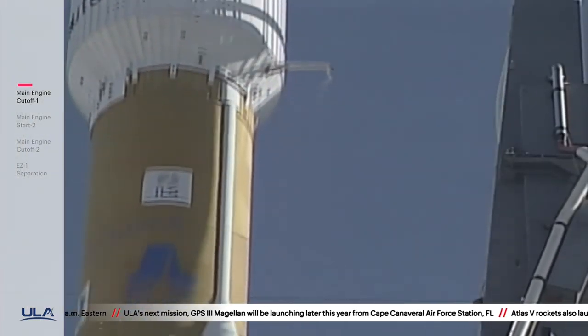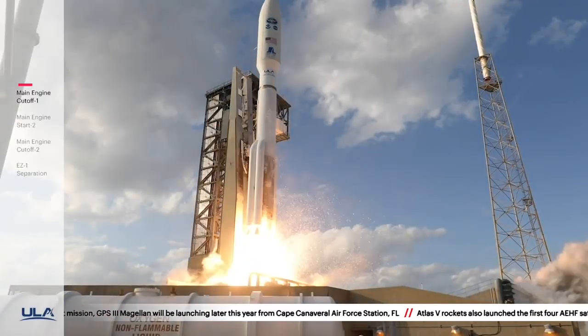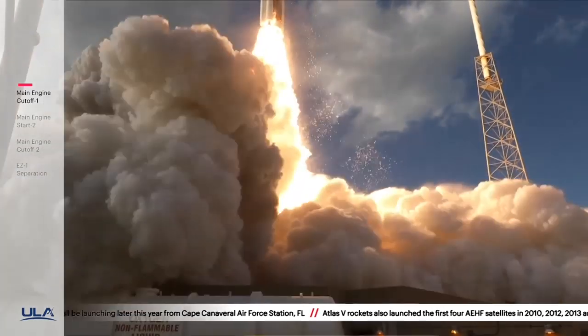The Atlas series of rockets has changed very much over the years. The last human to launch aboard an Atlas was Gordon Cooper back in the 60s. Pretty excited to be following in big footsteps like that. So again, best of luck to United Launch Alliance on the launch of AEHF.